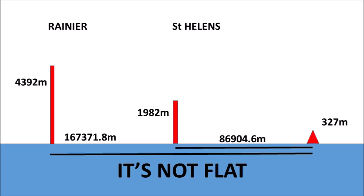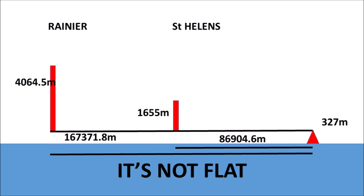We know the distance to St. Helens, and that's the 86,904, and you can see the distance to Mount Rainier also. That is our starting point. So the next step is to prove beyond a shadow of a doubt that it is impossible on a flat earth for Mount Rainier to look smaller than Mount St. Helens at those distances. Take a look at the black horizontal line I've drawn, which represents the eye level of the observer from that 327 mark. Now, what I can do is use that black line to remove the bottom 327 metres from Mount Rainier and Mount St. Helens, leaving me with the heights that you can see there.